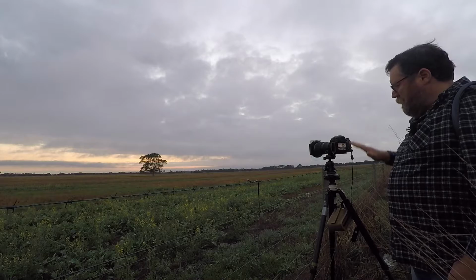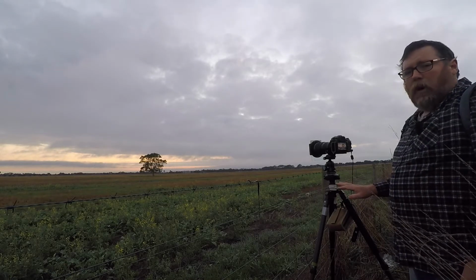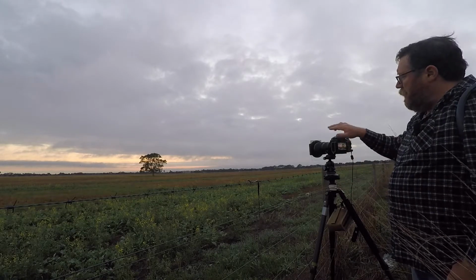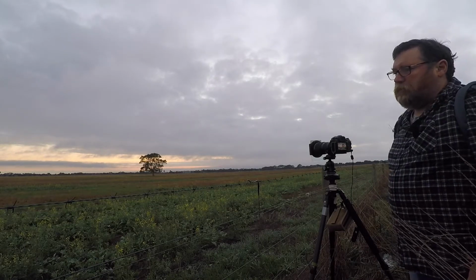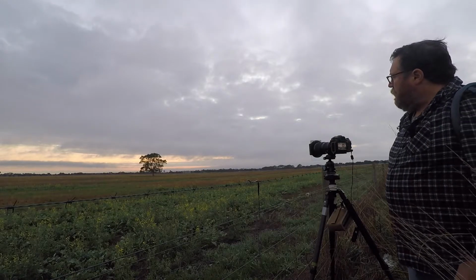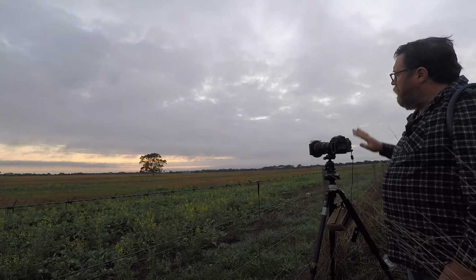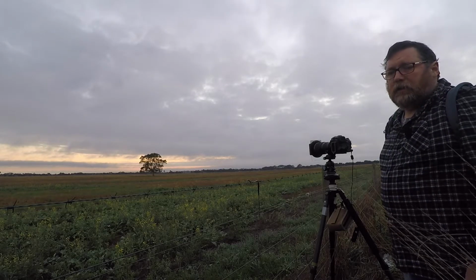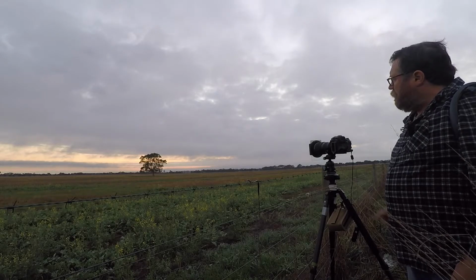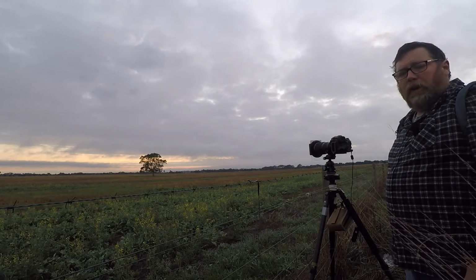I'm also going to then drop down a bit lower and change to a wider angle lens because there's some nice little foreground elements here with some weeds that have got little yellow flowers on them, and they may well make a nice foreground with the tree and the sky in the background. But I'll take a few more of these first and then see what we get with the wider angle.